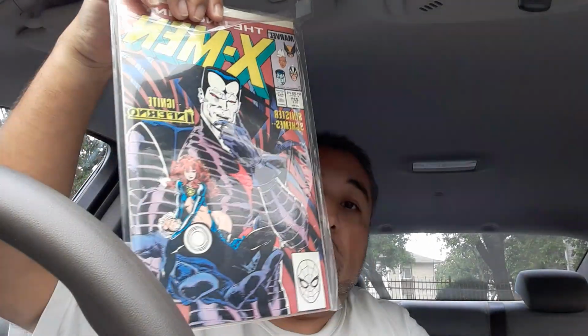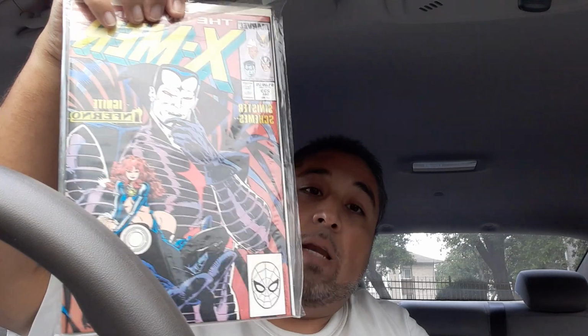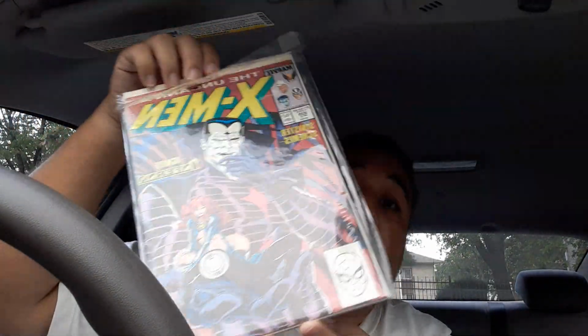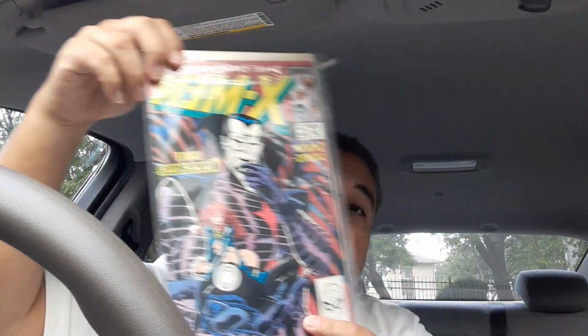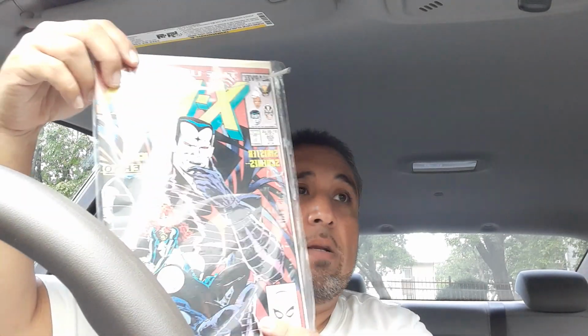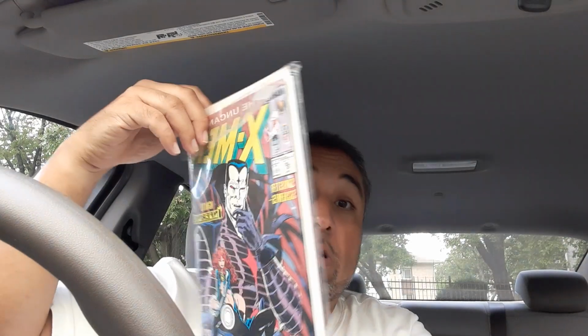So I got Uncanny X-Men 239. This is the second appearance of Mr. Sinister. It's also the first cover appearance of Mr. Sinister. First Madelyne Pryor as the Goblin Queen, and her first cover appearance also. So this book has a lot going for it. It's very undervalued. I mean, second appearance. A lot of second appearances are starting to heat up also. So don't sleep on these second appearances, you guys. If you get a chance to get them while they're cheap, get them. It's a great investment. It's a great return on your investment, man. Trust me, you're going to be happy you did it.